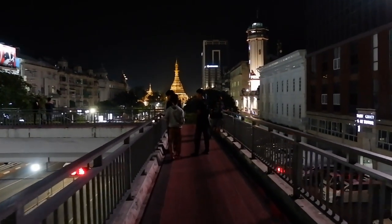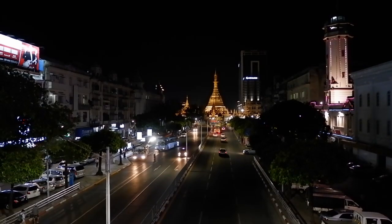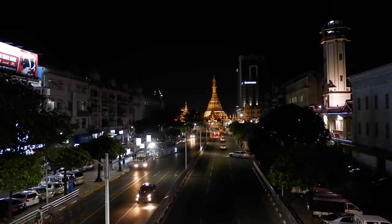As you guys can see behind me, after walking through Chinatown, you'll slowly make your way over to this stop right here. This is just a bridge leading towards Shwedagon Pagoda, but you can have a very clear view of the road heading there. But anyways, this is the best way to end off any 24 hours here in Yangon. Just a beautiful view of the city, beautiful view of Shwedagon Pagoda.